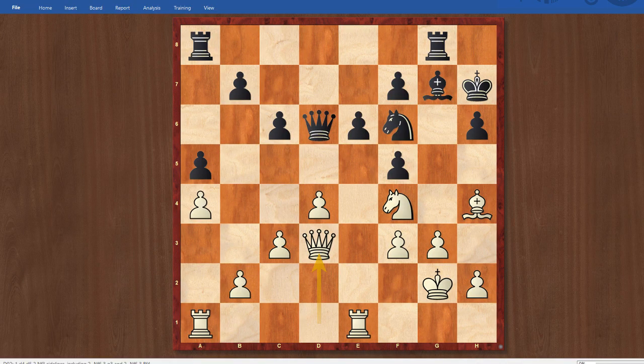So after queen d3, black went, queen d3 was not played, queen b3. And after queen b3, black went queen c7, protecting that pawn. Logical. And I went for the move queen c4. And I like this move because I thought it just prevented b5. b5 was a move I was very wary about.